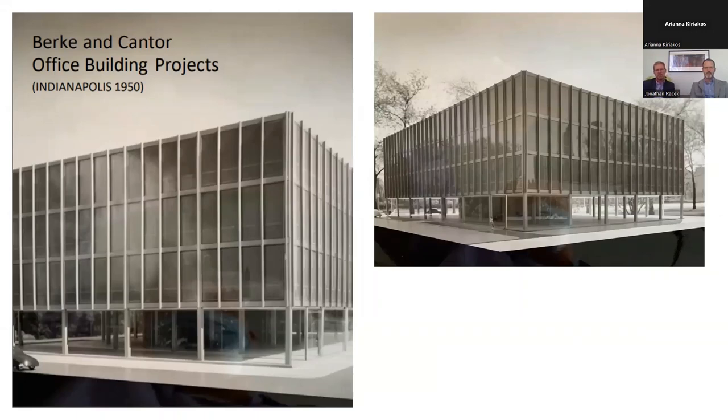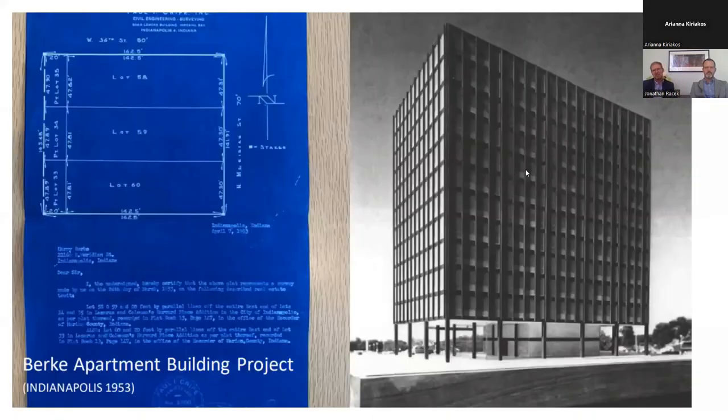And there are numerous photos of models in the literature that we found, and quite a few plans were documented. But again, money becomes the problem. The literature very clearly states that there's not enough money to achieve these visions. But it's not just Burke's office building that comes to bear.